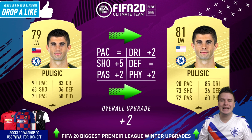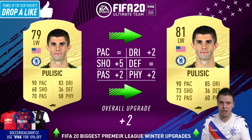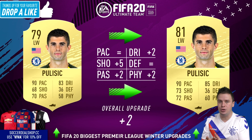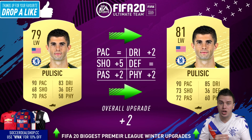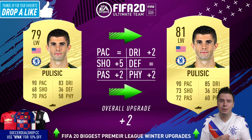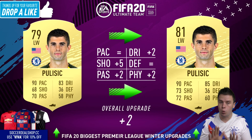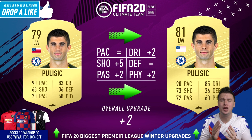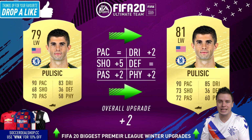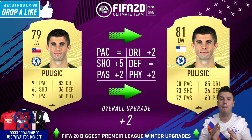If you invested in the Christian Pulisic Want to Watch card, you could be a lucky guy, because if Pulisic's upgrade will be higher than 81, like for example 82 or 83, his Want to Watch card will automatically be upgraded. So a very interesting player maybe to take a gamble on to upgrade in Pulisic. So if you get this Want to Watch card, wait, relax, and maybe you will get a huge upgrade on your card. Pulisic is performing well in the last 6-7 games. If he can keep it up, I can see also an 82 rated card being realistic.